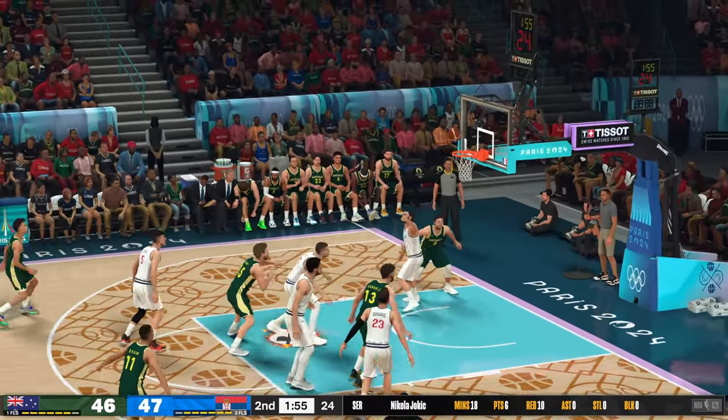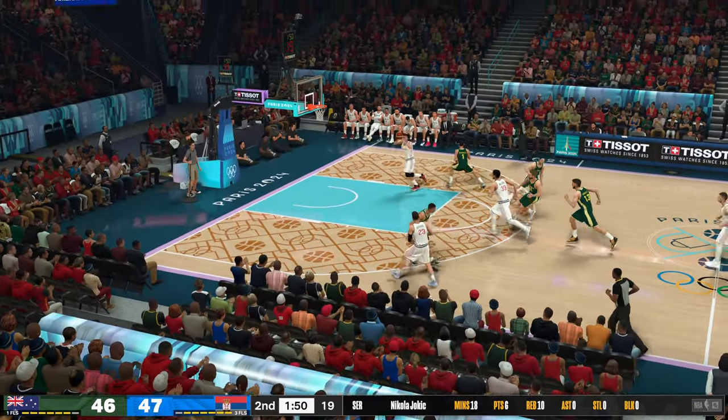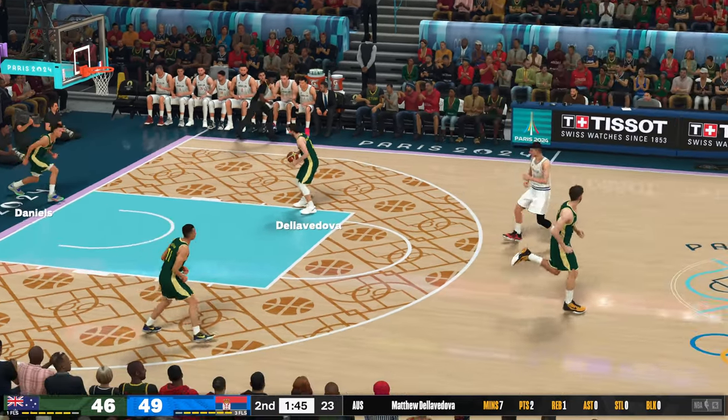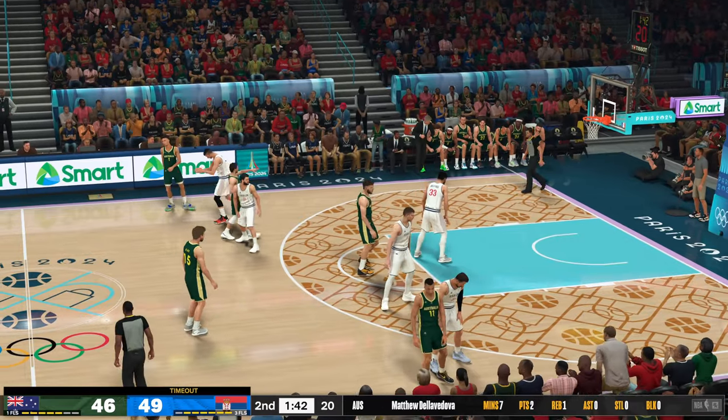Here's Dellavedova. A miss that time would have put him up. Dellavedova's gone 1-4 so far. Here's Jovic. Nice pass, nice catch, and a resounding dunk. It all started with the pass. That's what coaches love to see, ball movement.